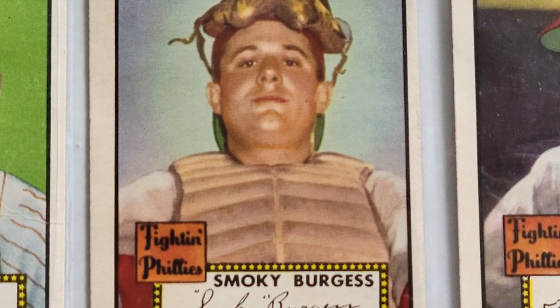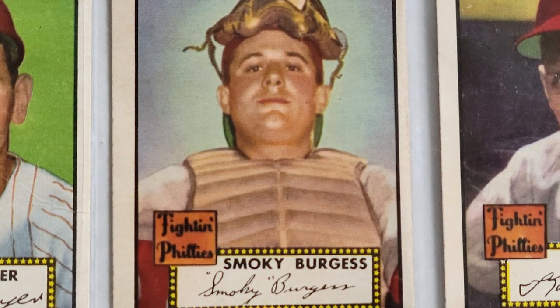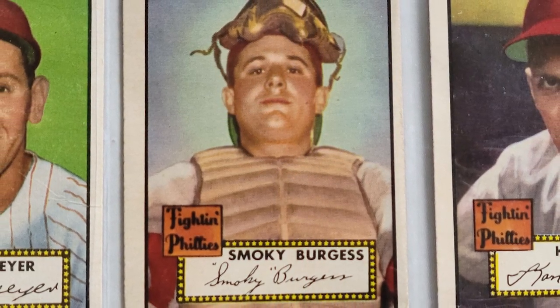Not only did I finally pick up the 52 Smokey Burgess, but it came with a story. The best kind of story. A baseball card story.